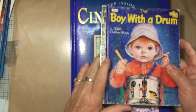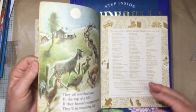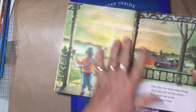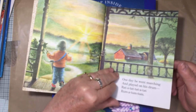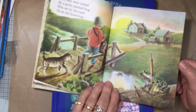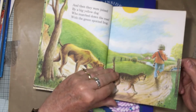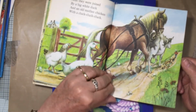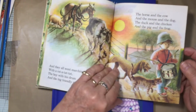I got the little boy with the drum, and this is the second book of this I've got, and it's just a gorgeous little story of a little boy going off. And I think somebody else was showing this on their channel, and they too thought it was like the Pa Rumpa Pum Pum book, but it's not. It's just this little boy with his drum, and he goes off and collects all the animals along the way, and just such a sweet little book that it could make a nice little fun journal to get perhaps a little one involved in journaling.